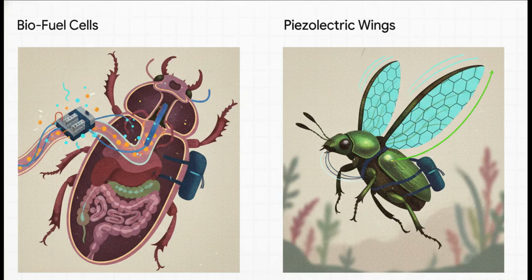So what about that power source, right? A battery is still too heavy. Well, this is where the solution gets truly brilliant. Why not make the insect its own generator? One method uses something called a biofuel cell that literally sips the sugar, a sugar called trehalose, right out of the beetle's blood to generate electricity. Another method paints the wings with a special film that creates a charge from the simple mechanical stress of flapping.